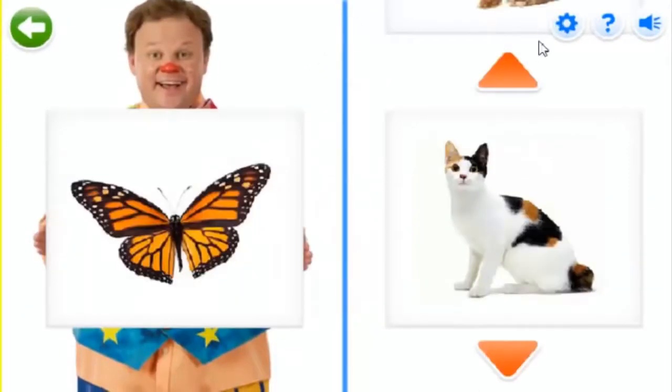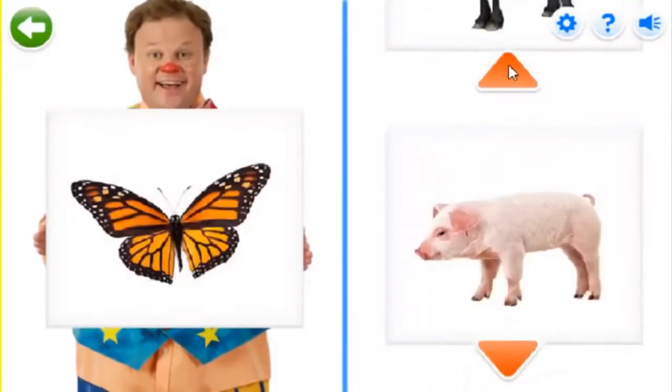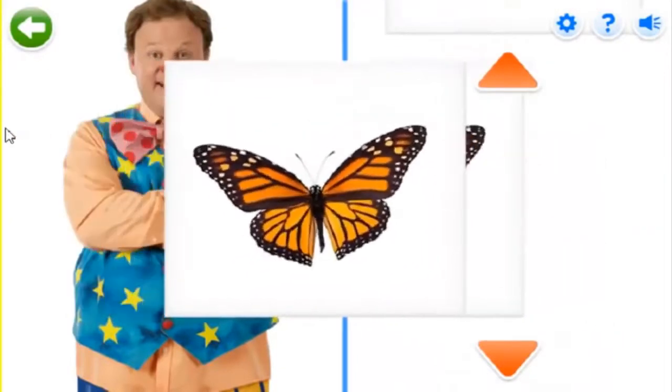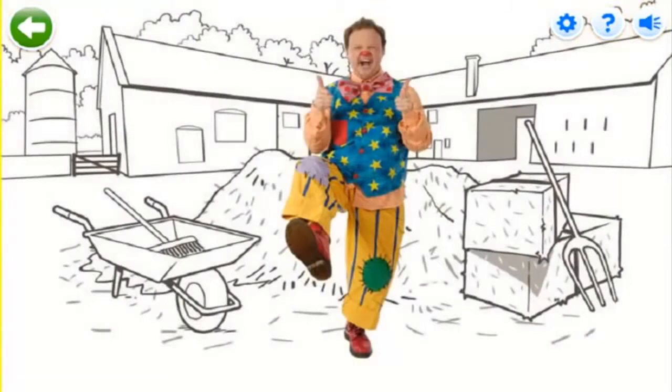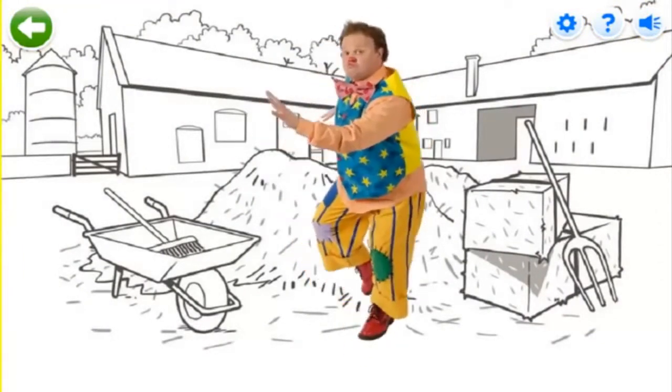That's right! We need one of these. Can you find the same? That's it! You found the same! Good work! Thank you for all your help. I found all the animals!